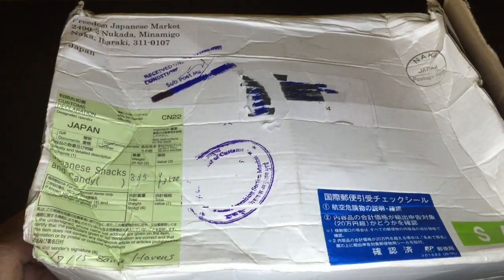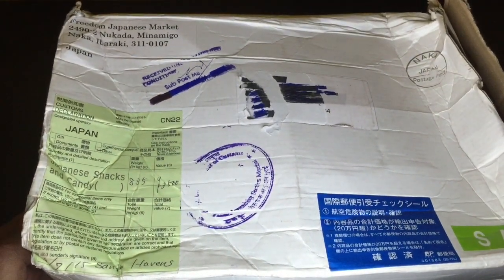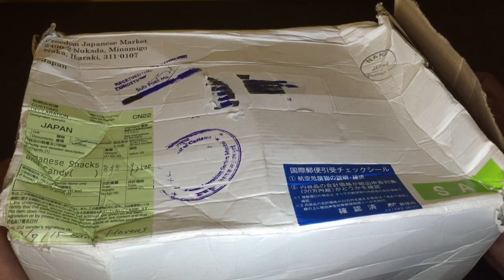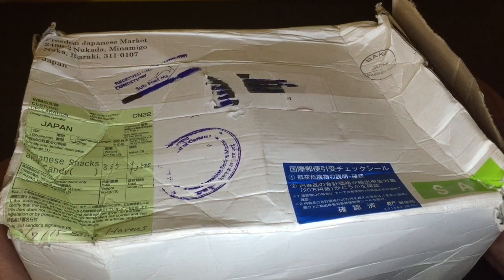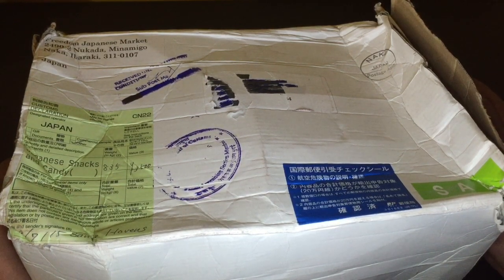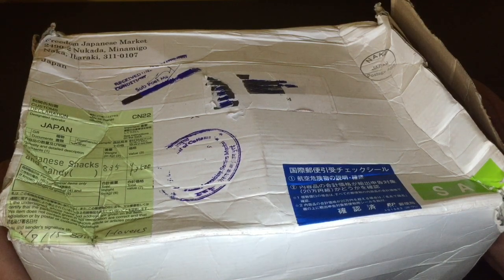So they recently had a Fukubukuro box on sale. It was priced around $25, and they said it would have around $50 worth of products. I paid around 3,000 rupees with shipping, and this is what I got.